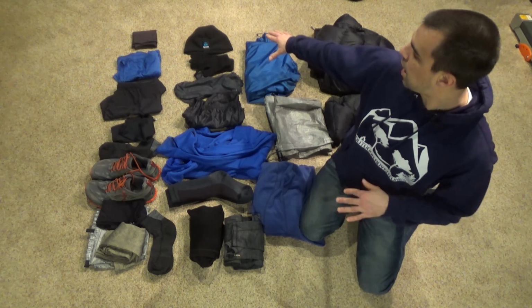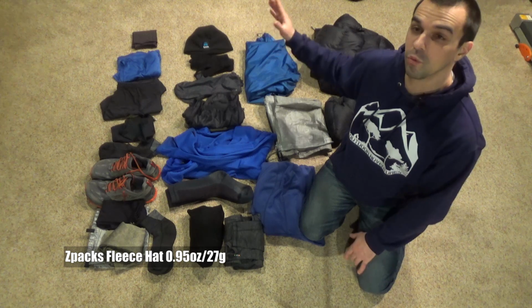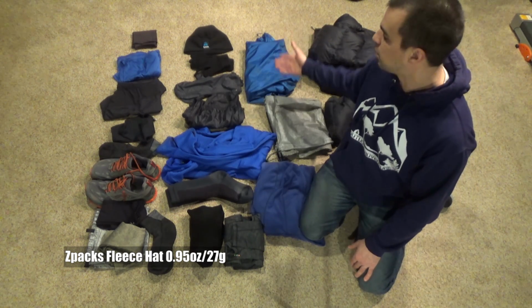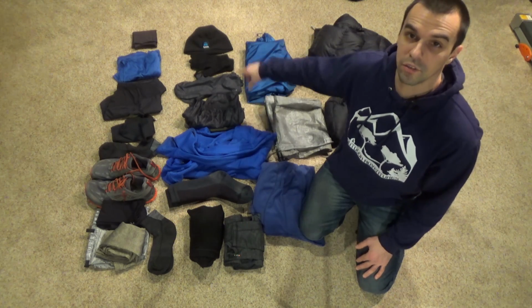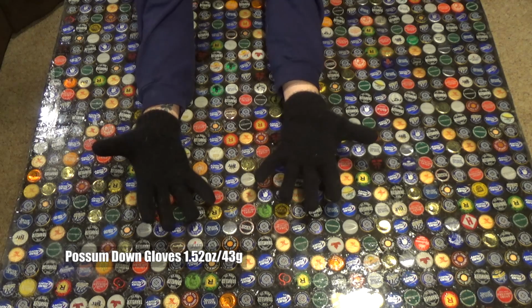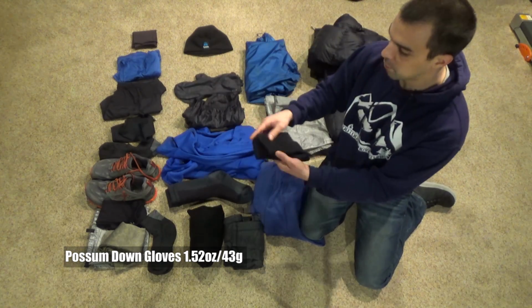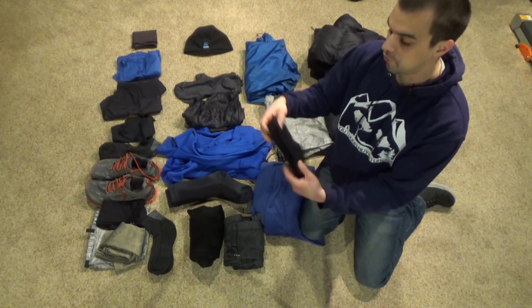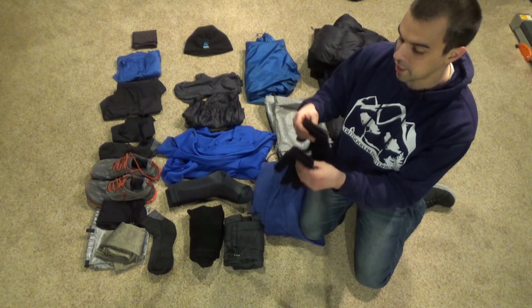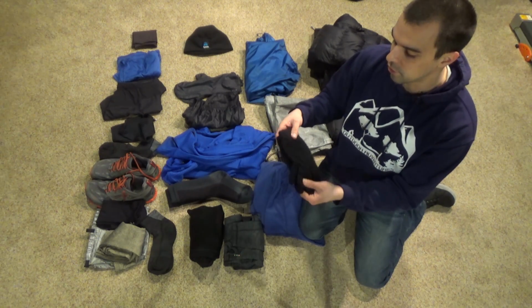So, up top, the Z-Packs fleece hat. Super warm, really easy to sleep in. It's just literally perfect. I can't ask for a better hat. Below that, the Z-Packs Possum Down gloves. Now, I don't think they're actually made by Z-Packs, but they do sell them. These gloves actually keep me warm down to about 20 degrees. For as much as these weigh, only a couple ounces, these are definitely worth the money. They are a little bit delicate, so you have to watch with hiking with these and trekking poles.